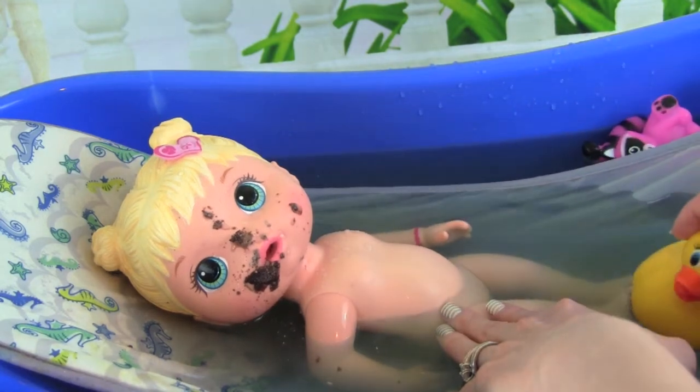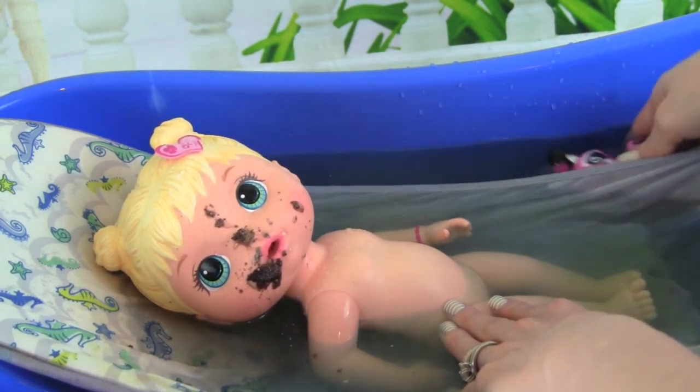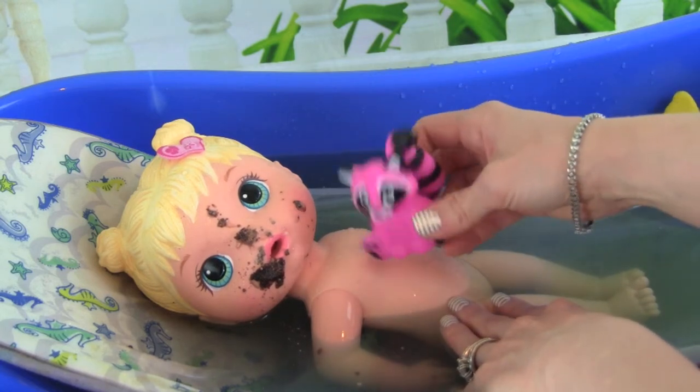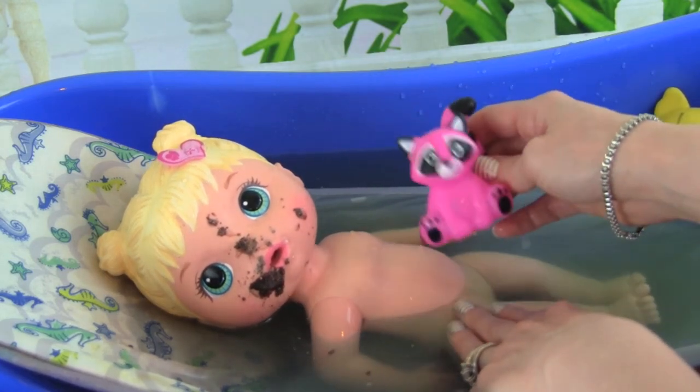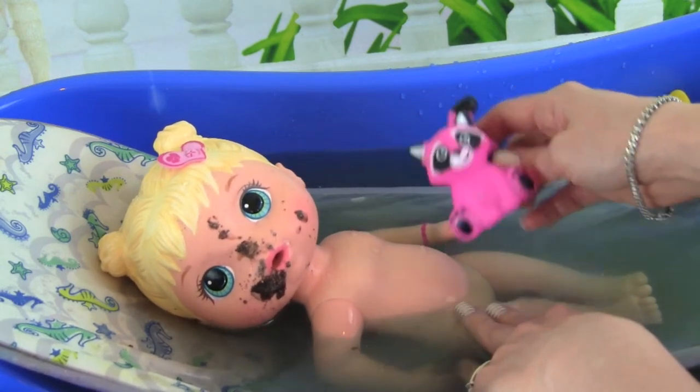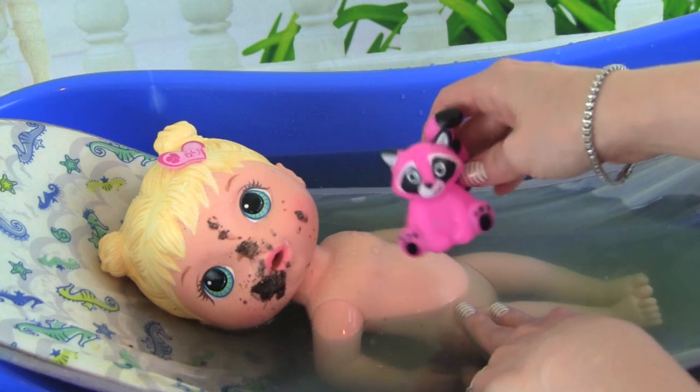Quack, quack. Super silly. This raccoon is so cute. It's pink. So cute. I love my raccoon. I do too. Does she have a name? I named her Sally. Okay, Sally the raccoon.